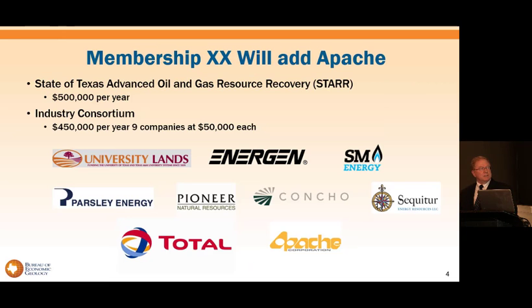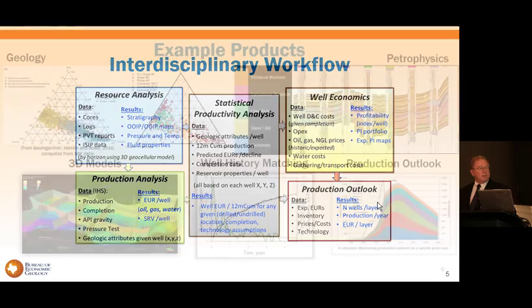Here's the basin. The consortia at the Bureau of Economic Geology are supported by the state. The state gets them funded and kicked off. And then we also rely on consortia member companies who each pay $50,000 a year. We've only been doing this one for about a year. Those are the 9 companies we currently have. And I'm talking to about that many companies to come back into our study and what we're doing.